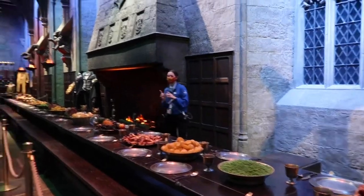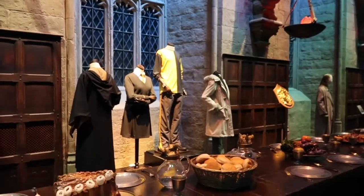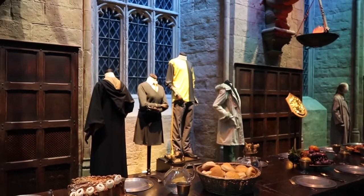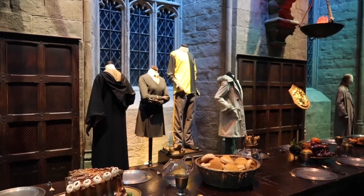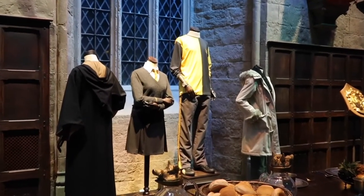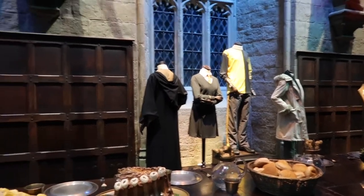But even though this is a celebration of Slytherin, let's not forget about the other houses. Let me introduce you to J.K. Rowling's favourite house. Any guesses, anybody? It's the Hufflepuffs. Just over here on my left-hand side, we have Hufflepuff House with the costume of Cedric Diggory in the centre that he wore for Harry Potter and the Goblet of Fire when he took part in the Triwizard Tournament.